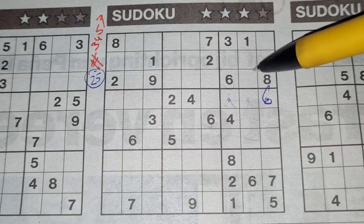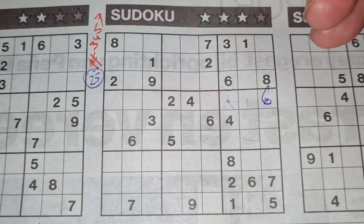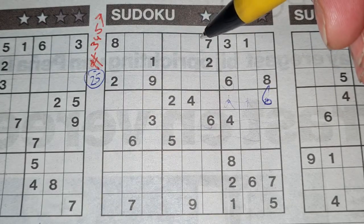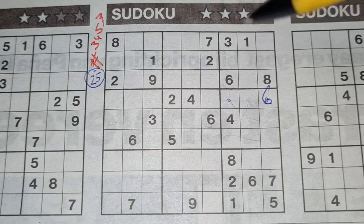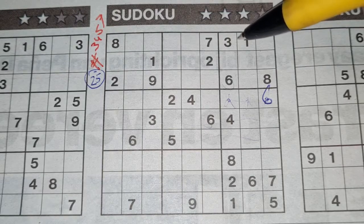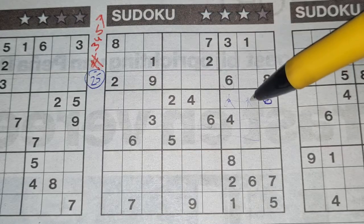Then. How about the number? Let me scan the puzzle. Not easy at all.